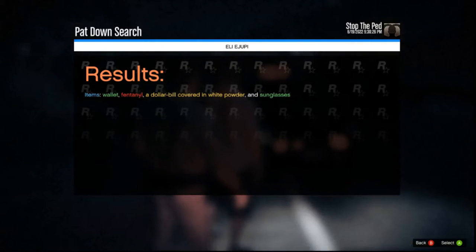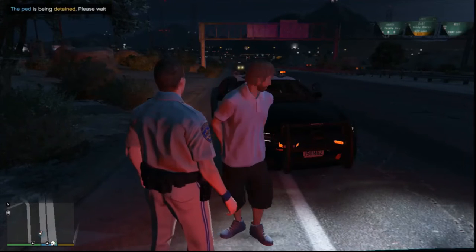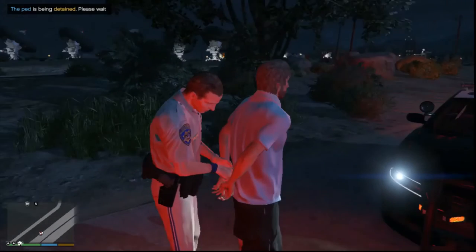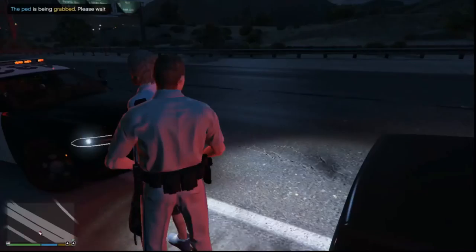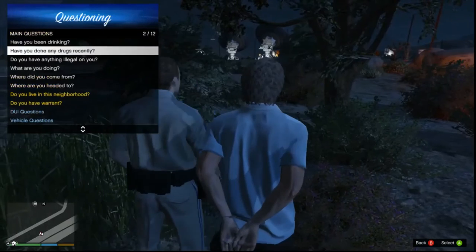Fentanyl, dollar bill covered in white powder, sunglasses. Alright. Alrighty, sir. This time you will be placed under arrest, okay? Boys in the pen are gonna love you! Alright. Alrighty, sir. I'll just leave you right there, right?